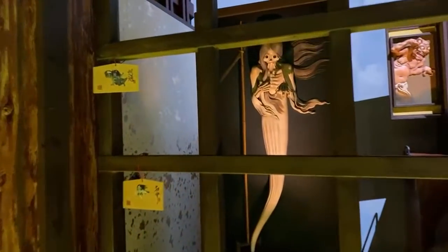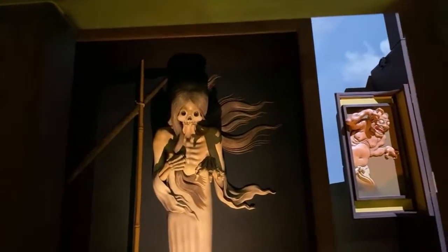So these could be things that are inside of your house. Just regular items that you would find in any sort of house.